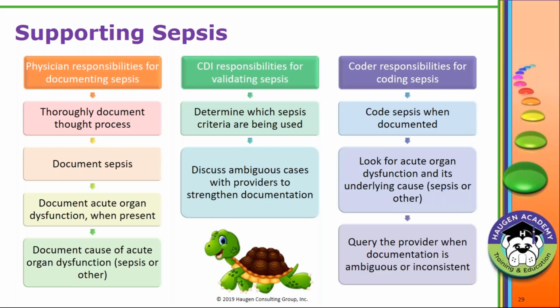So CDI is helping to determine which sepsis criteria are being used, and again, running that interference between coding and the doctor, and discussing those ambiguous cases with providers to strengthen the documentation to make sure that he's showing his work. Now, as coders, what are our responsibilities?